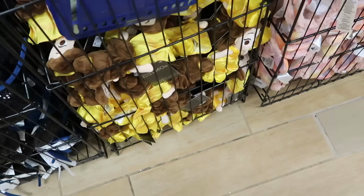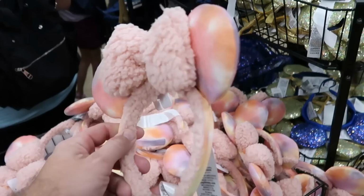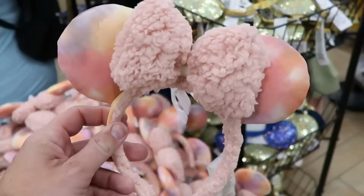Over here by the registers, they still have the Belle Numeos from Beauty and the Beast for $1.99. And they have the tie-dye headband ears, still kind of going strong here, for $7.99. But these are originally $30. That's a really darn good deal over there.